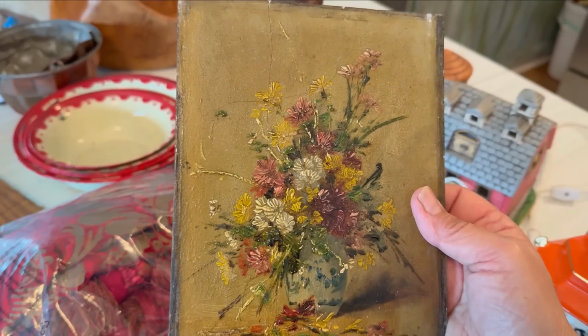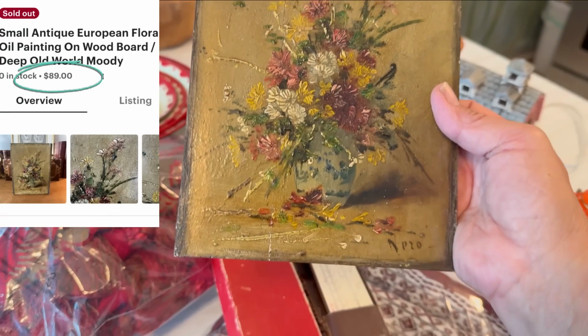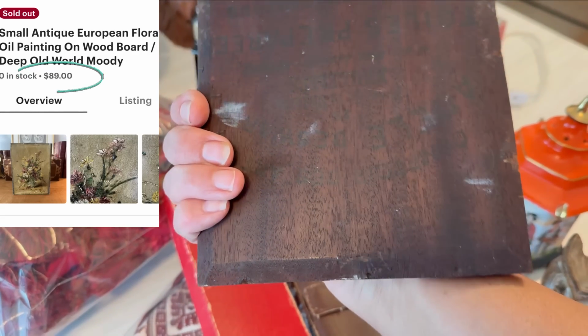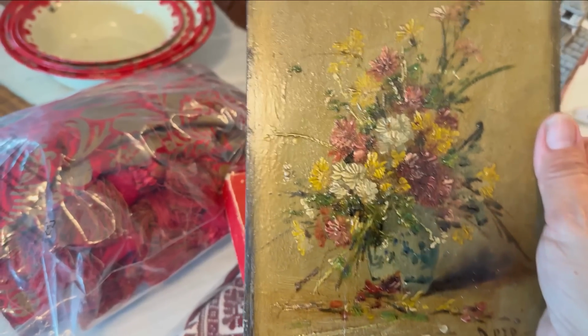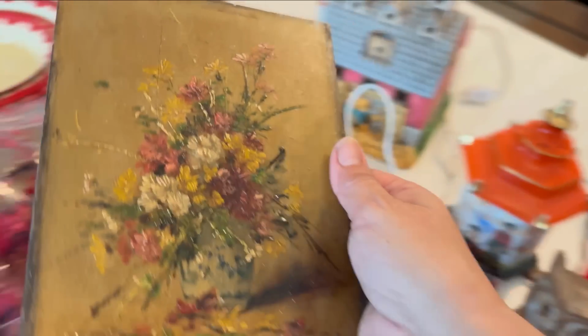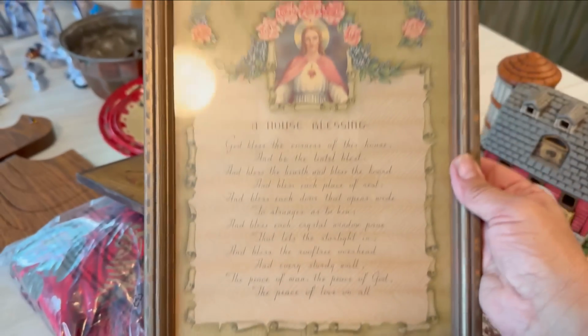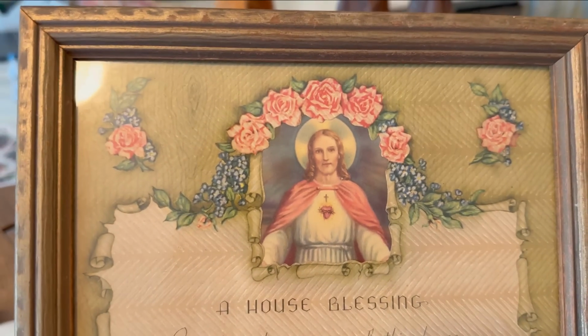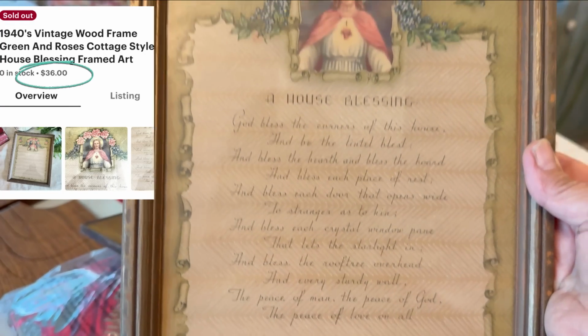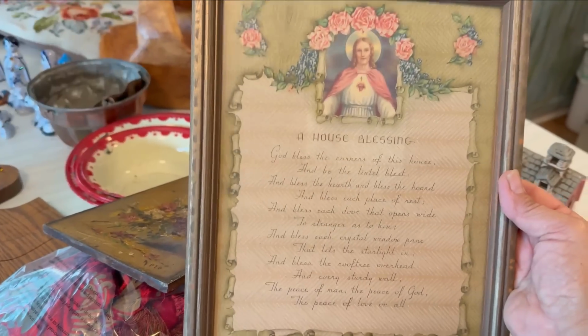This came from Europe, but my gosh, I'm going to have to message the buyer because this was painted on a very old piece of wood. And I just noticed the wood is splitting. Oh my gosh, that just breaks my heart. And then this house blessing sign sold. And I think I just got this earlier this year. I don't know, maybe it was last year.